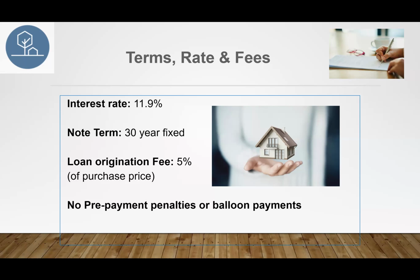All of our loans are 30-year fixed, so it's a 30-year amortization schedule, and then we charge a 5% loan origination fee, and that's off the purchase price, and that is included in that 30%. We don't have any prepayment penalties or balloon payments, so your buyers can refinance anytime they want. A lot of our buyers have done that. They'll get into the program, they'll buy the house, because they want their kids in the school district, but they're going through a divorce and they can't qualify, or for whatever reason, and then they'll keep the house for a year or two, and then they'll refinance or they'll pay it off.